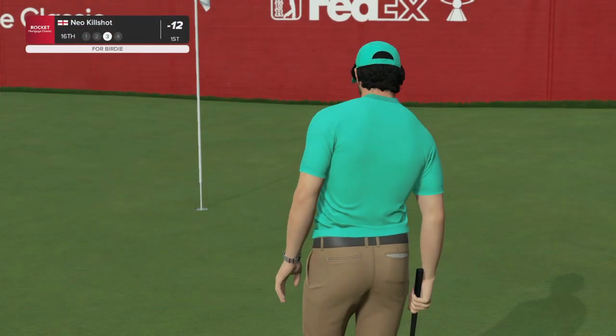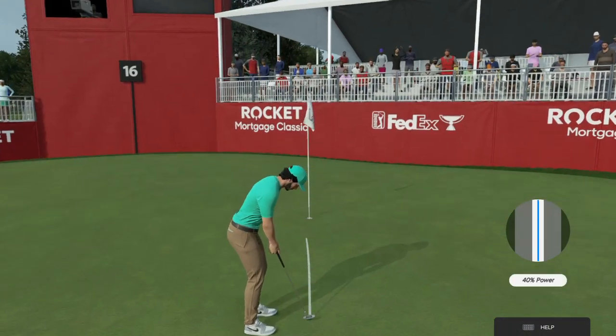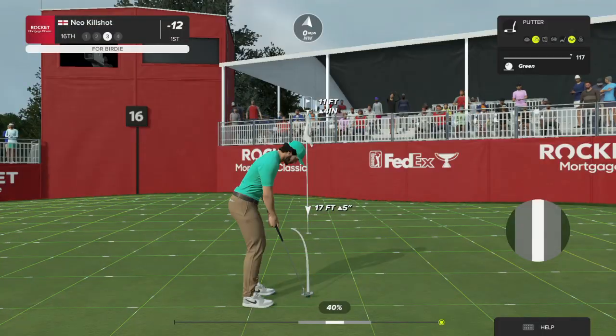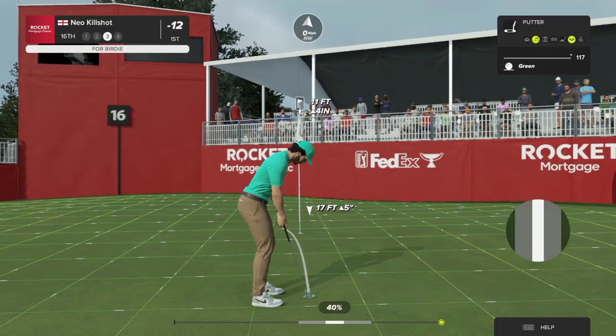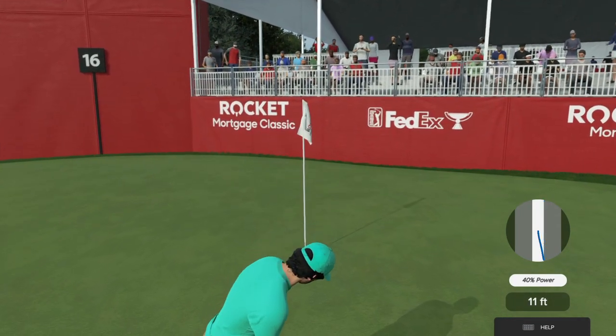That's a great shot here at 16. It sets up a chance for birdie. And a fantastic look upcoming. Rolling end to end, this looking nice.